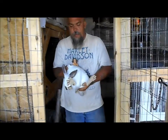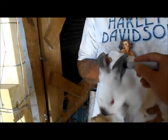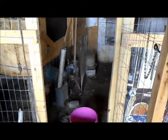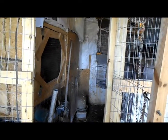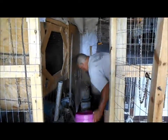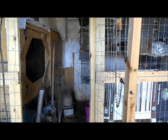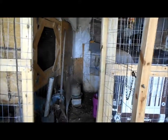Mark it, full doe. We were already looking at them saying we want this one, this one, this one, but it doesn't turn out that the ones that we wanted were necessarily all does. So Mother Nature has made that choice for us, but that's okay. So now we're going to go for the chins and get them weighed.